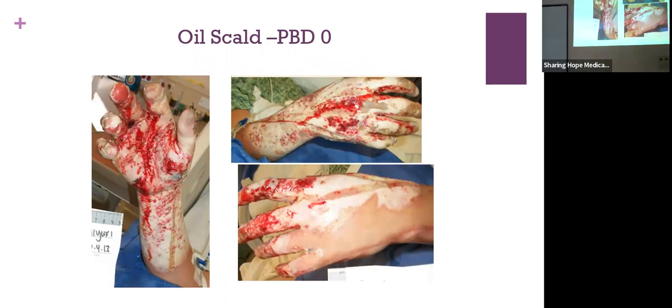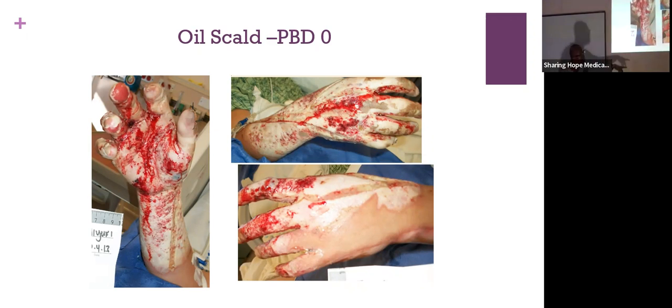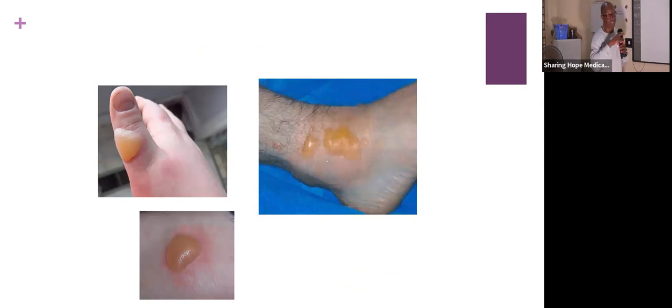So this is an oil burn. Someone spilled grease, hot oil, on the hands. These are all full thickness burns. You see how pale white it is? The first thing we do is release the pressure, an escharotomy or fasciotomy, releasing the whole pressure so that it will expand. And then the treatment right now, we start with SSD, with bandage and gauze, and wrap.